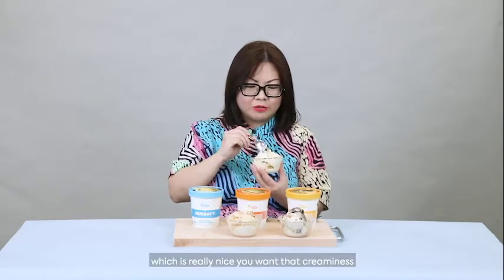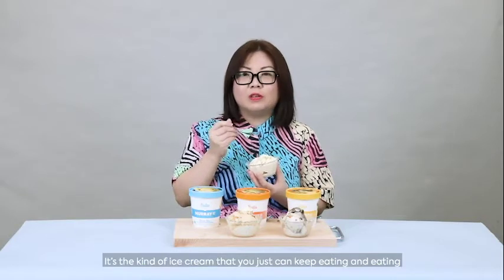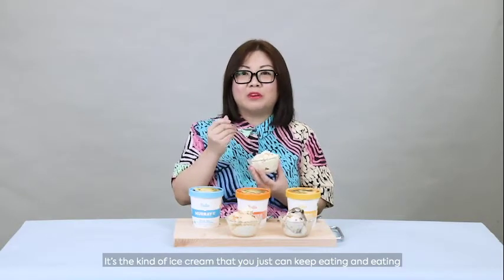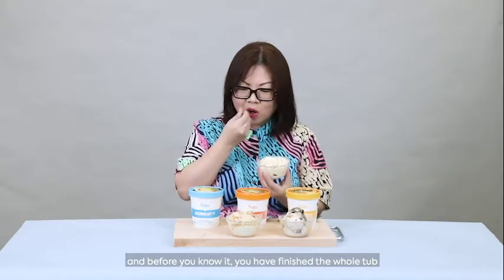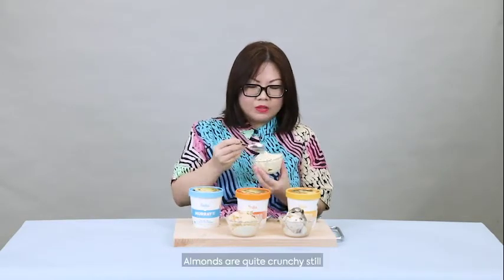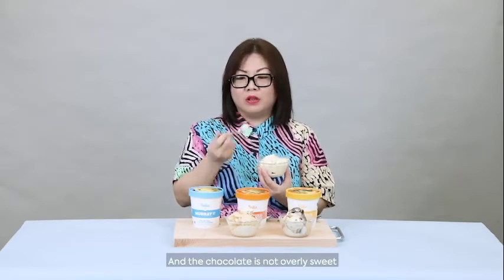It's really creamy, which is really nice. You want that creaminess without being too milky. It's the kind of ice cream that you can just keep eating, and before you know it, you finish the whole tub. Almonds are quite crunchy still, and the chocolates are not overly sweet.